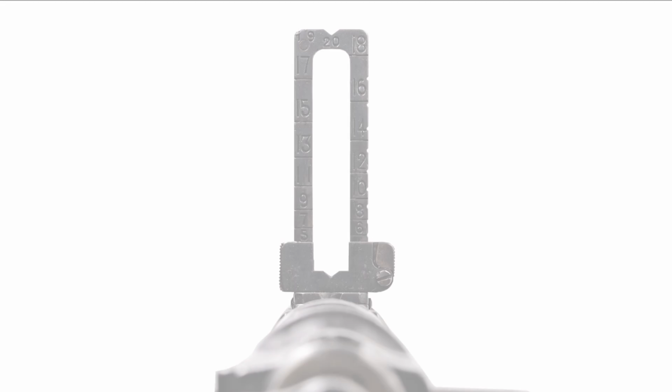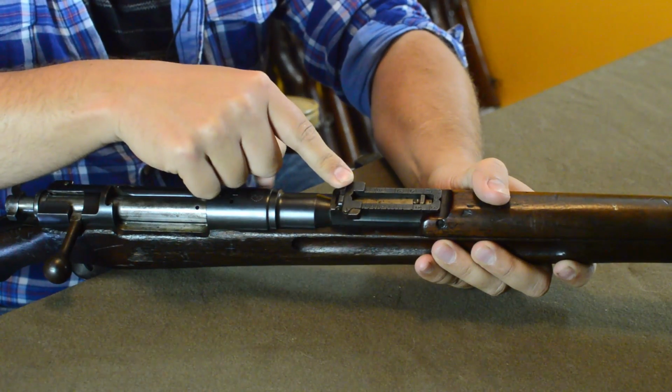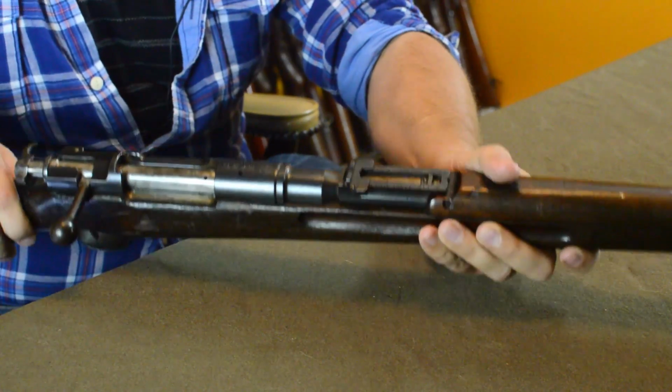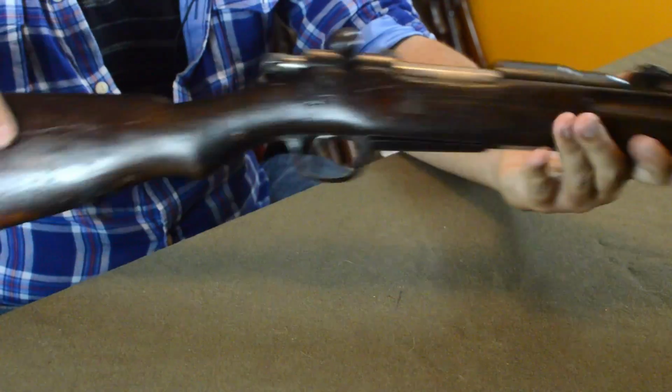It goes up to 2,000 meters. Now that last measurement is read from a notch at the very tippy top. Alternatively, you might find these updated to the Type 38 cartridge. Ian's video on the Type 30 actually has that updated sight, so now you can say you've seen both. Anyway, coming back on down, again, still more Mauser-like, although there's some details back here we'll talk about in just a second.